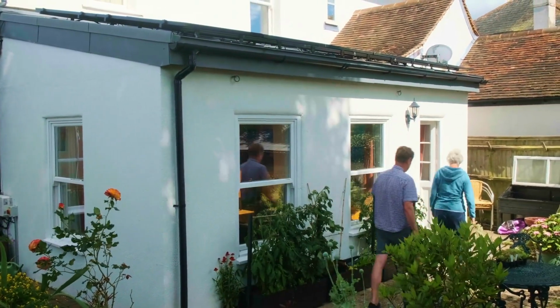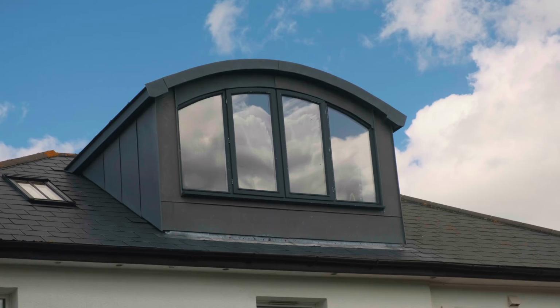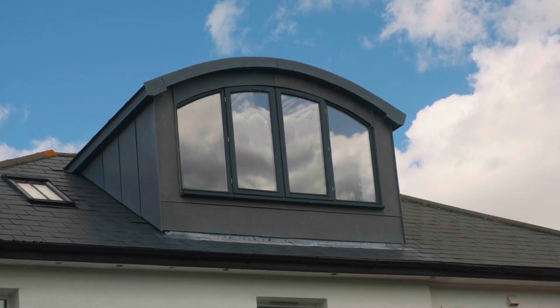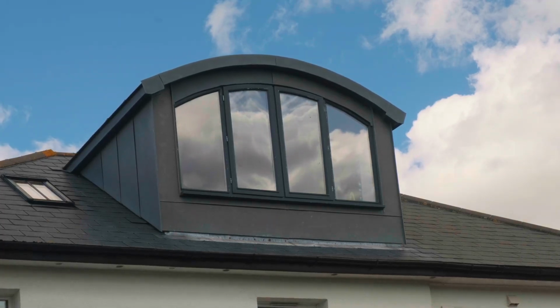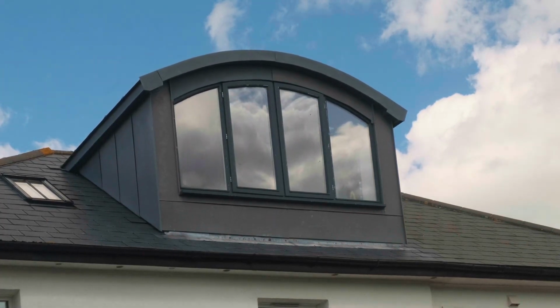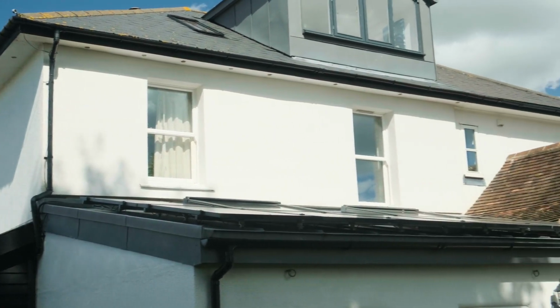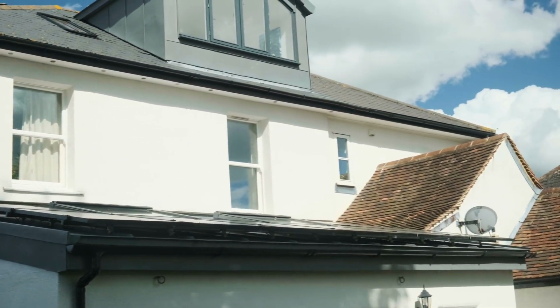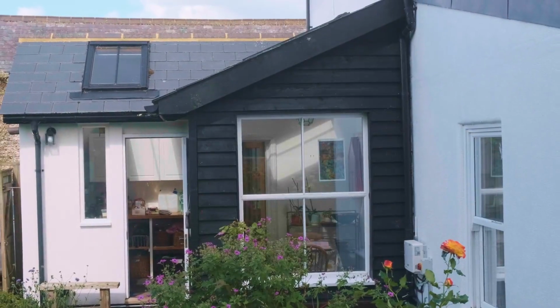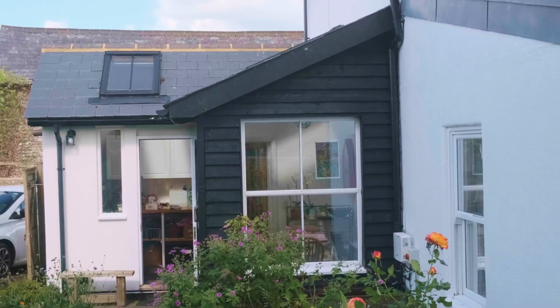From top to bottom, we insulated everything we could get at. Our loft conversion included a thick layer of insulation between the rafters. The oldest part of the house has solid walls, so we added a layer of external insulation made of cork on the back of the house. And also, on the front of the house, we put a layer of internal insulation in our front room. We also added cavity wall insulation in the newer bits of the building where we had cavities.